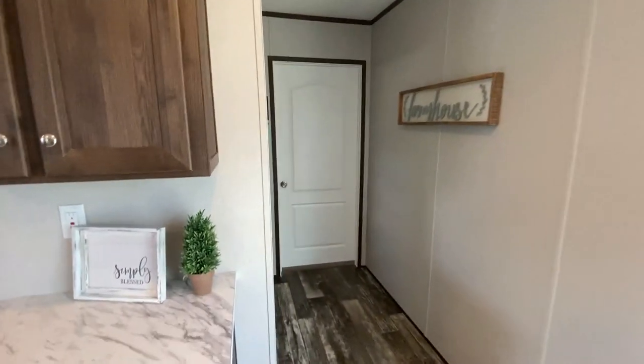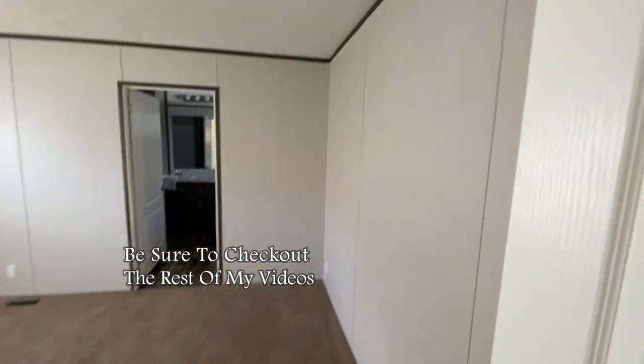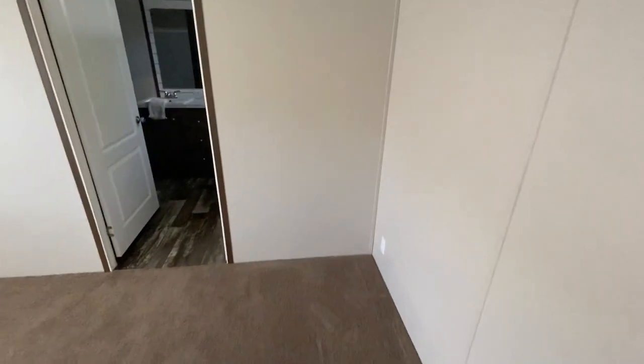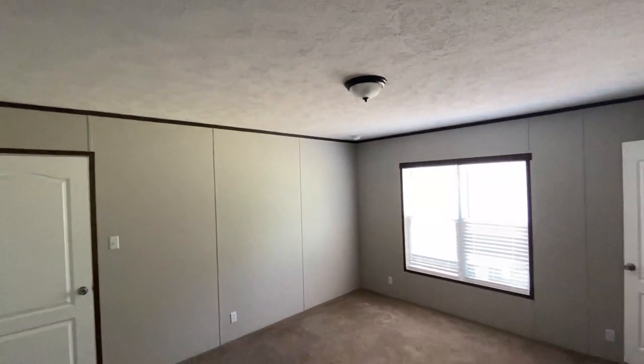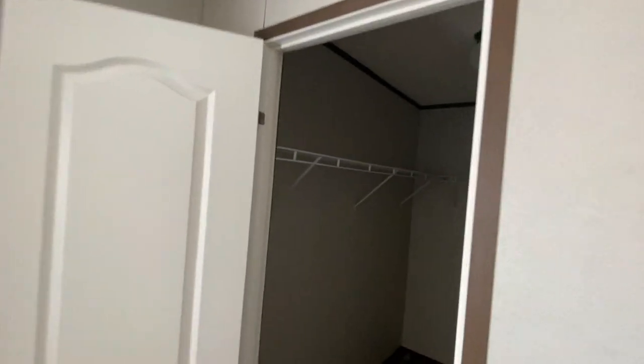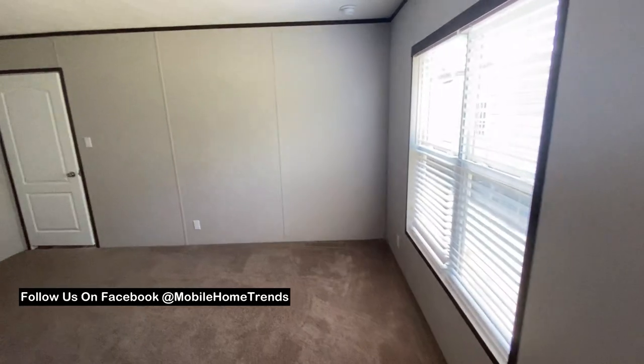to the master bedroom, the meat and potatoes. Nice hallway going there. Nice size room. Here's a different angle. Let's hit this closet first. Oh, nice size closet. Remember, this is a single wide. And again, only 60,000. I think 64, I think.